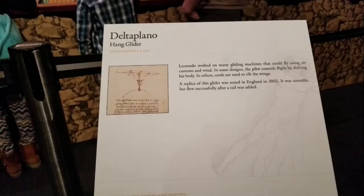So this is a hang glider. This is how it looks like. Oh, look at that. It's big. It's too heavy to glide though.